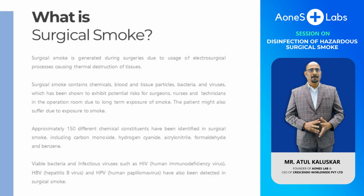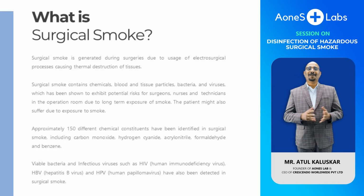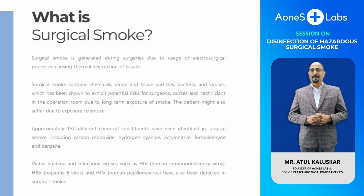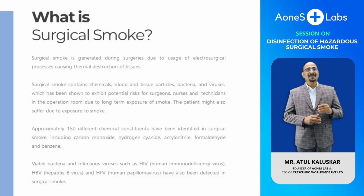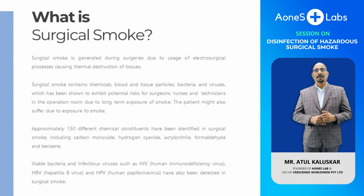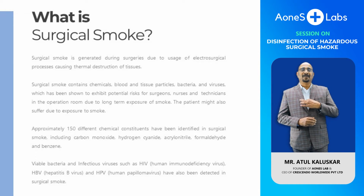A physical hazard, that is particulates, those are found in all types of smokes, whether it is burning leaves, or wood, or a part of a tree, or a surgical smoke. These particles range from 0.01 micron to greater than 200 micron in size. Needless to say, smaller the particles, more the concern to the surgical staff. The particulates of 0.3 micron and smaller bypass the respiratory system and enter alveoli, where we rely on macrophage action to remove the hazard. So these physical components damage the respiratory tract.